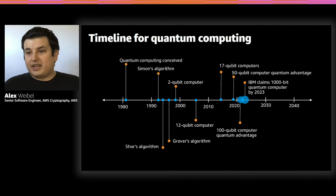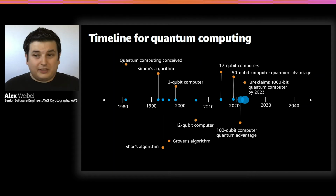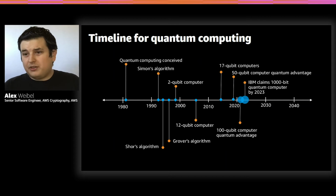Last year, in 2019, 50-qubit computers were successfully tested, and we've more or less reached the point where we can no longer simulate quantum computers on classical hardware. The largest quantum computer is able to simulate quantum circuits faster than the largest classical supercomputer. Looking forward a few years, IBM believes that they'll be able to demonstrate a 1,000-bit quantum computer within the next few years.